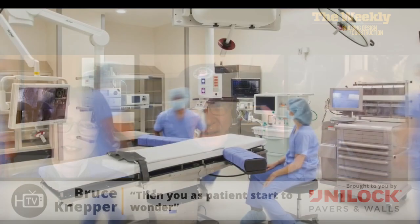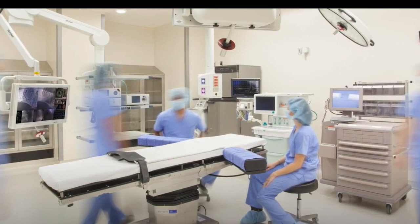Well, then you as the patient, because I had the same experience. Go ahead, Bruce. Yeah. You start to wonder, if you can't find that left-handed injection, what am I doing here? Yeah. And of course, the nurses are the most important thing. My daughter's a nurse practitioner, and God bless them all. They really run the hospital, don't they? Yeah. And if they can't get to that device or to that instrument or to that supply, as you say.